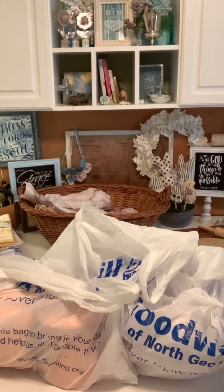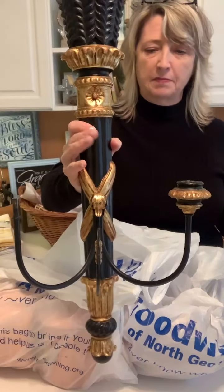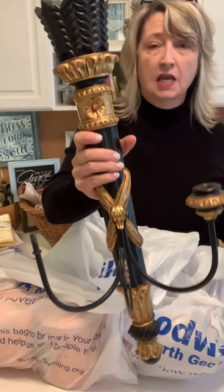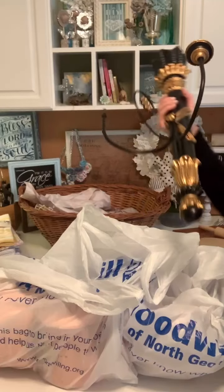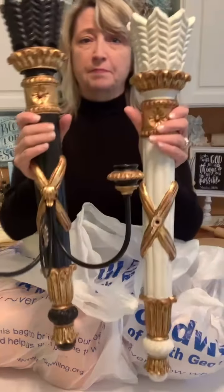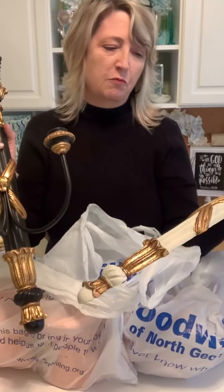Before I jump into my bags though, I don't know if you remember a few weeks ago when I showed you these candlesticks that I got for, how much were they? $2.99 a piece, a set of them at the Goodwill in Cumming, Georgia. Well, I told you I was gonna make them over, so I've started working on one. This is like a work in progress.